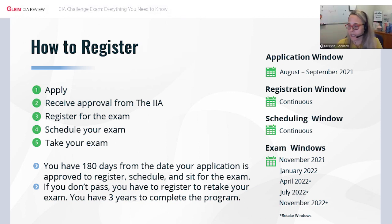Now, for the CIA Challenge Exam, right now the application and registration window is open. It opened August 1st and runs through the end of this month. So through the end of September, you do need to apply for that. Then you can go ahead and, like I said, register and schedule it within 180 days. This means of the exam windows, you must take it in November of this year or January of 2022. So those are going to be the initial take period windows.